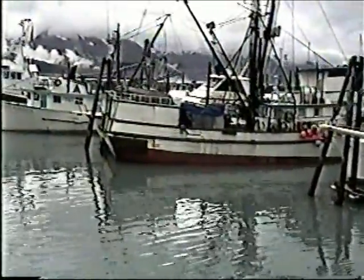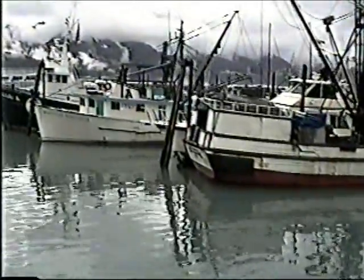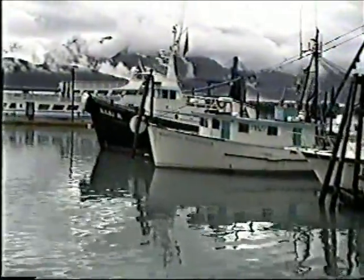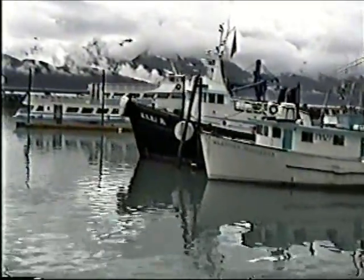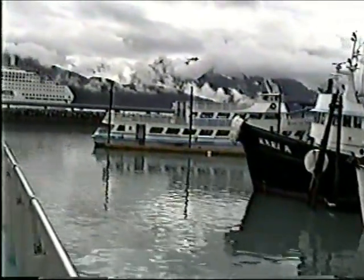Icicle Seafood's one of the canneries we do have here in Seward. A lot of the big boats are in, delivering fish to the cannery. Prince William Sound right now, pink salmon really showing up over in Prince William Sound, so a lot of the boats are in here delivering to the cannery.